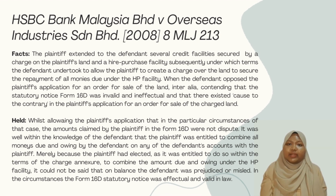Held, allowing the plaintiff's application, that in the particular circumstances of that case, the amounts claimed by the plaintiff in the Form 60D were not disputed. It was well within the knowledge of the defendant that the plaintiff was entitled to combine all monies due and owing by the defendant on any of the defendant's accounts with the plaintiff, merely because the plaintiff had elected, as it was entitled to do within the terms of the charge, to combine the amount due and owing under the HP facility. It could not be said that on balance the defendant was prejudiced or misled. In the circumstances, the Form 60D statutory notice was effectual and valid in law.